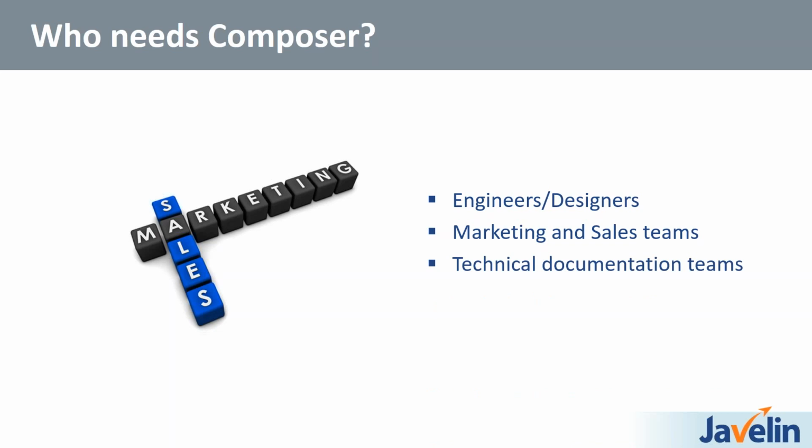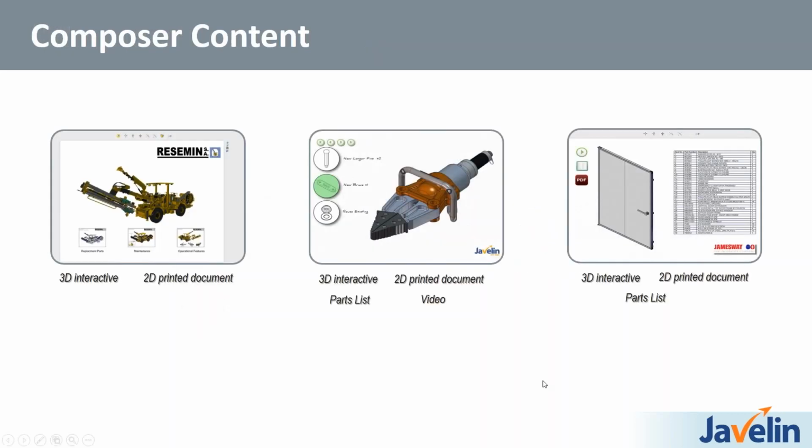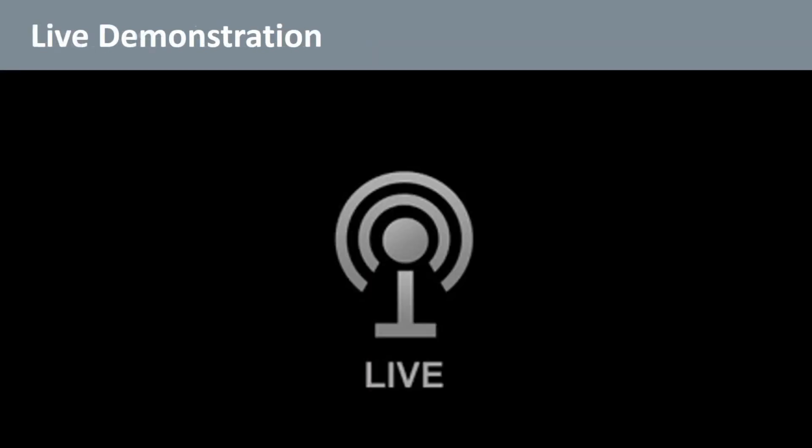And lastly, technical documentation teams. Right? Anyone who needs to create those large packages of paper with everything you need to know about a certain product is usually done by the technical documentation teams. So I'll be showing you a couple of examples of Composer content, things that can be created with Composer, and then we're going to jump into the live demonstration.